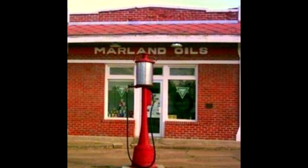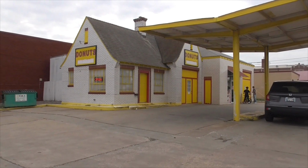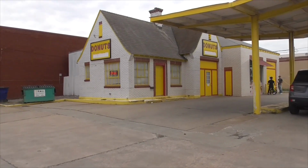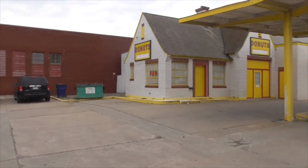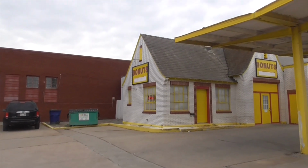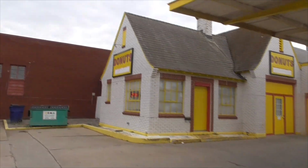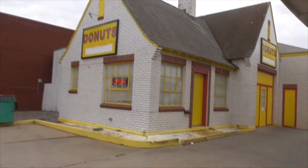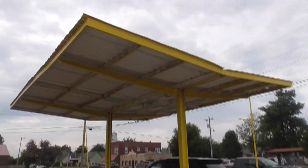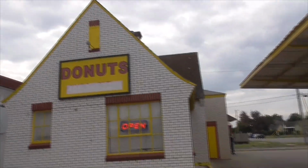So originally it was built in 1934 as a Marland oil service station. Only had gas pumps here, and then later came this classic cottage style Conoco. Got that steep pitched gable roof up there. Block walls. These narrow vents, which is our signature Conoco. Anyway, this canopy here was probably added in the 1950s, a little bit later. Today's great donut shop.